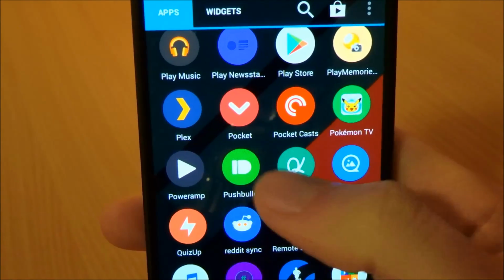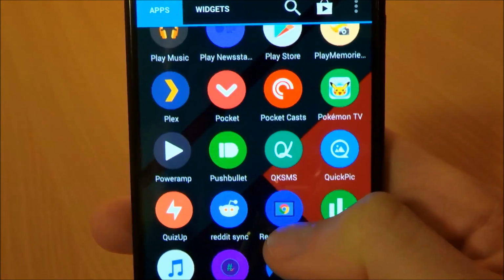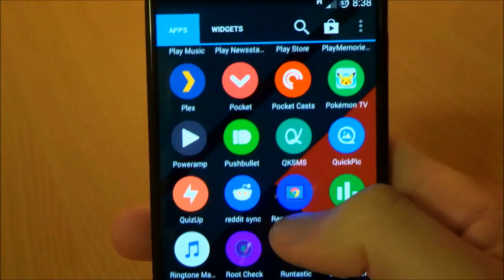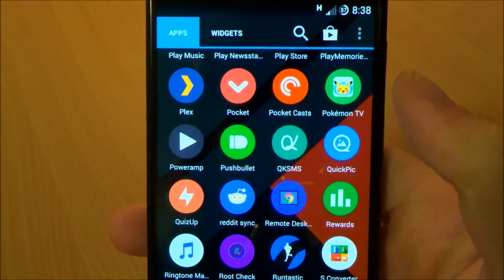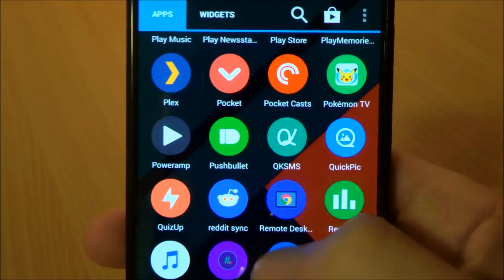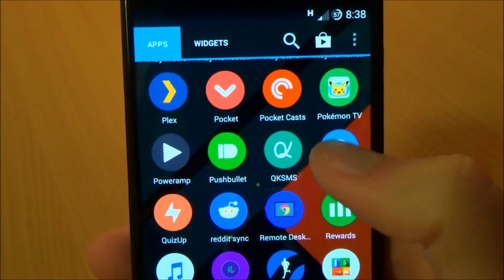Pushbullet for getting notifications on my PC. Poweramp I don't really use, but that's a music application. I'm trying to find my favorite music application, and I'm probably just going to stick with Spotify because I'm paying for Spotify right now.